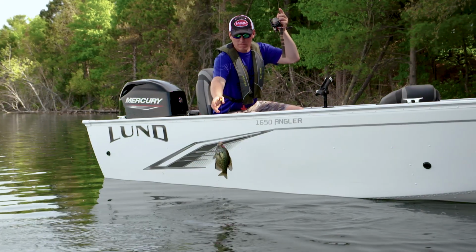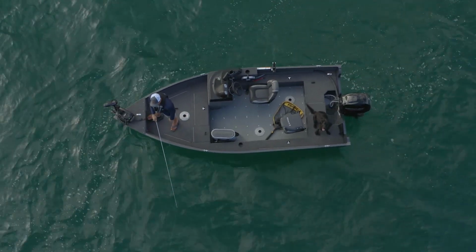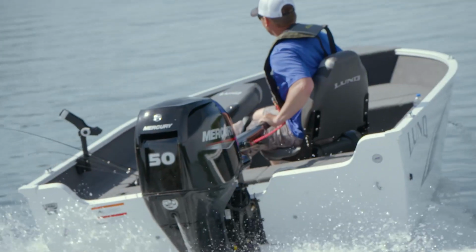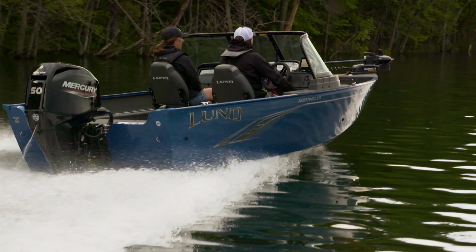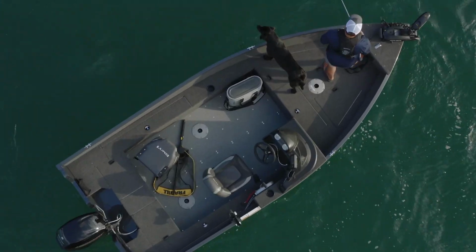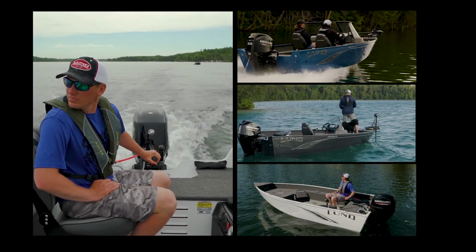The Lund 1650 Angler lineup delivers all of the above with unmatched performance, versatility, and affordability for a 16-foot fishing boat. This well-appointed lineup is available in a full windshield, side console, or tiller model. We give you the options to choose the best fit.